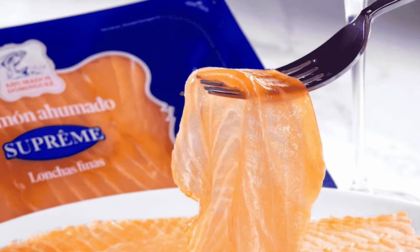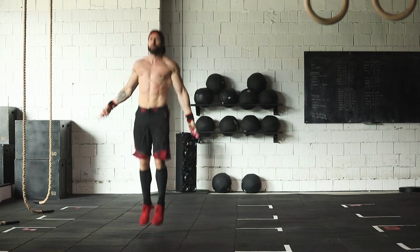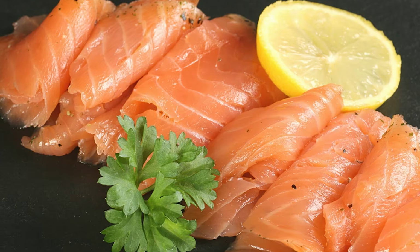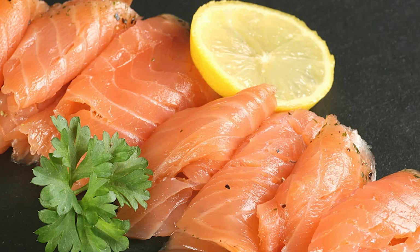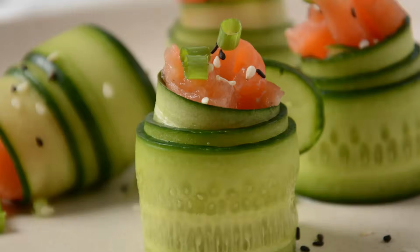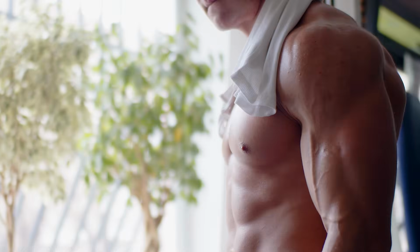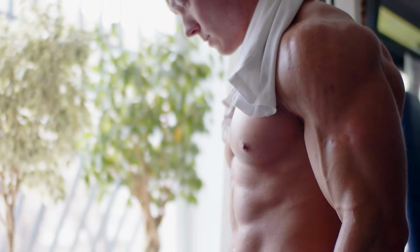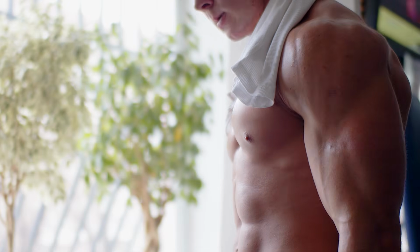The sodium content is higher than fresh salmon. That's the trade-off. If you're training hard and sweating, you need electrolytes anyway. This is not a problem, it's a feature. Dose, 3 to 4 ounces. Eat it with sliced cucumber or whole grain crackers. No cooking, no pan, no excuses. This is what the men at the top of the food chain eat for lunch when they don't have time to cook. Now you know why.